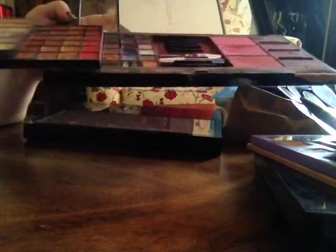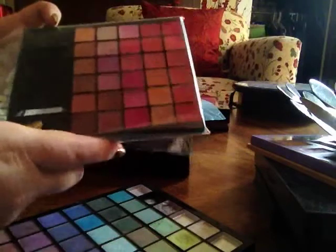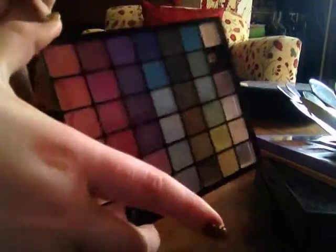And it was the same on the other side, but that side is broken. And then there's different colors of liners in there. But this thing has been through war. These are the pieces that actually fit in the other side. There's more lip glosses and then like pastel colors.